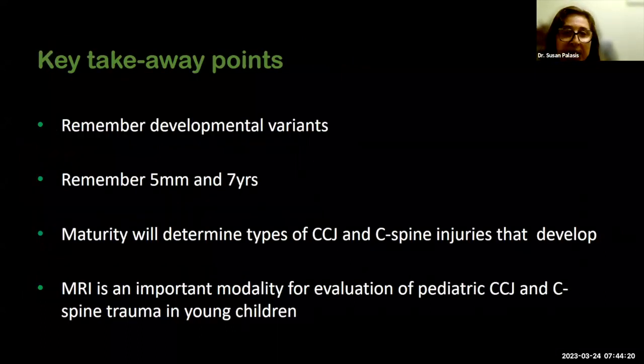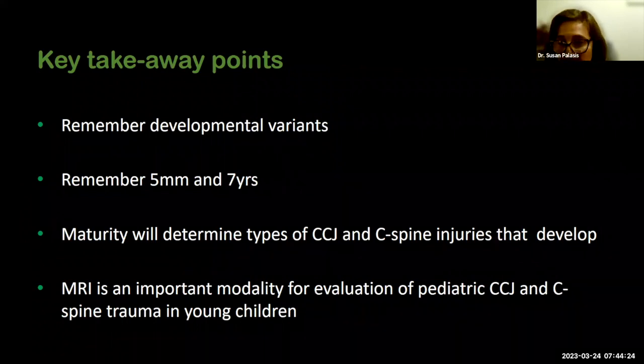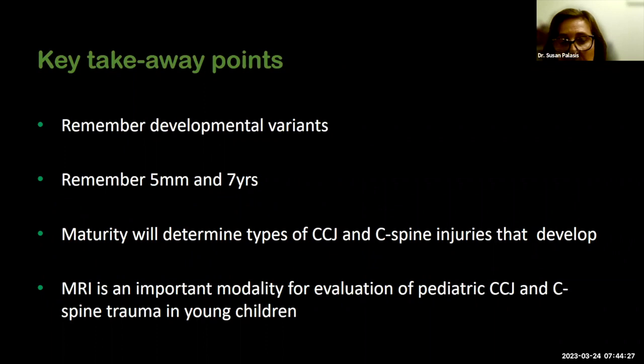So just to end, some key takeaway points. Remember the developmental variants that we just reviewed. Remember the 5 millimeter number for the atlantodental interval and for that atlanto-occipital and atlantoaxial joint. And remember just a gross time frame of 7 years, where we really want to see the majority of the synchondroses fused. Maturity is going to determine what types of craniocervical junction and cervical spine injuries that develop. More proximal injuries in the immature spine, more distal cervical spine injuries in the mature spine. And remember that MRI is an important modality for evaluation of the pediatric craniocervical junction and the cervical spine in young children.